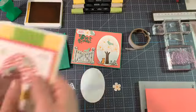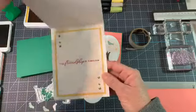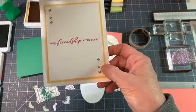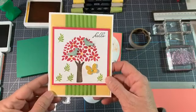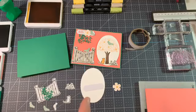So yesterday on YouTube, we did this card. This was a lot of fun. So pretty. And I love these little butterflies right here. I've got some ideas with those butterflies. I think I'm going to do something with some white embossing on some black with that. So I think that would be fun.